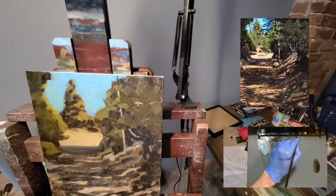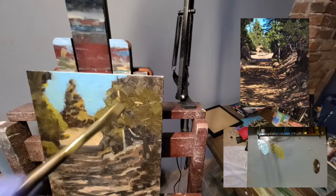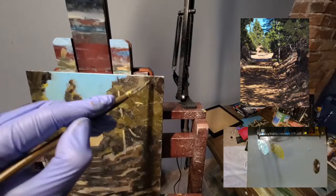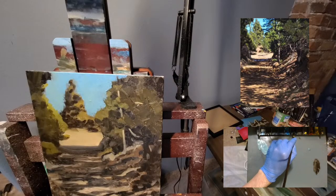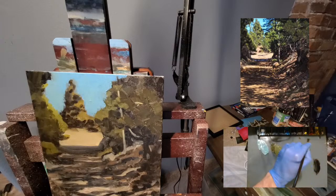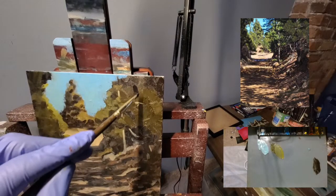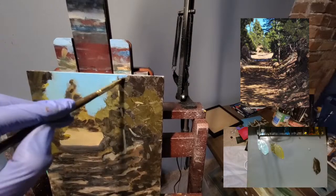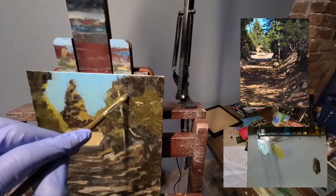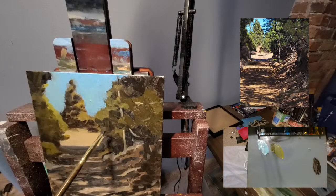Back here to the darks. We'll mix that. I want to come up here and put, again, this is part of the fun to me though. I look over here and I'm like, ugh, I don't like that, but let me just let it sit and come over here and work on this section, which I really think I can improve.